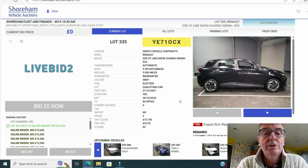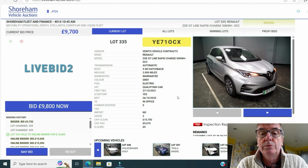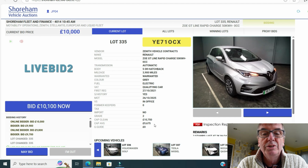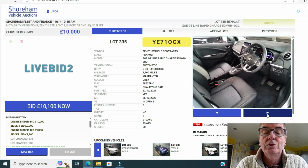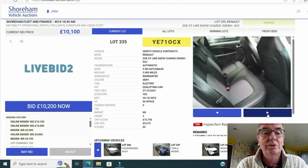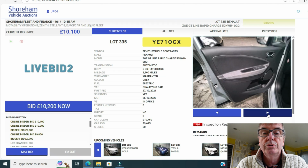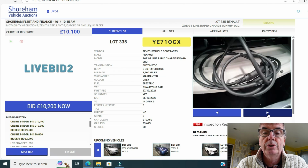Renault Zoe time again. Still haven't got the old camera going. Oh, there we go. Rapid charge, 50 kilowatt hour, 71 plate, 3,900 miles in the grey. Got some alloy wheels going on there as well. You'll have done your homework initially to see what the damage is to make it a grade 2, which is nearly perfect, just the odd mark. And you'll have done your research by zooming in on the pictures just to see if it's got a heat pack fitted, because it wasn't standard. But it has got rapid charging, because Shoreham are good like that. They'll have pointed out the CCS connector on the front of the car. There we go.